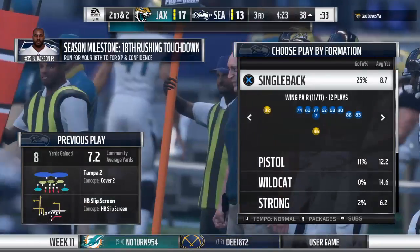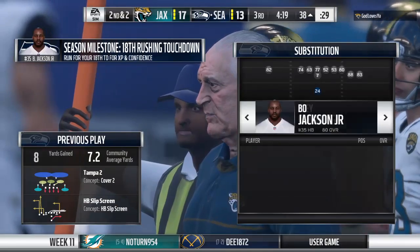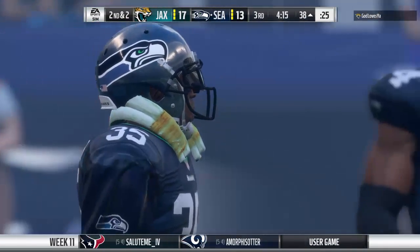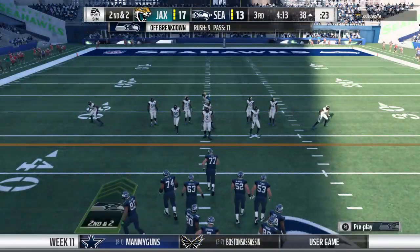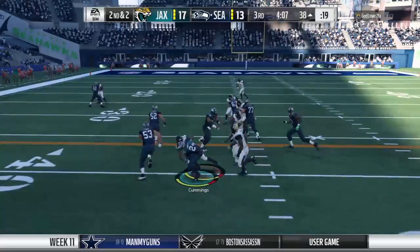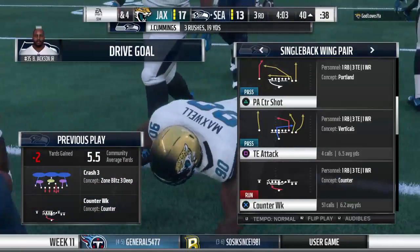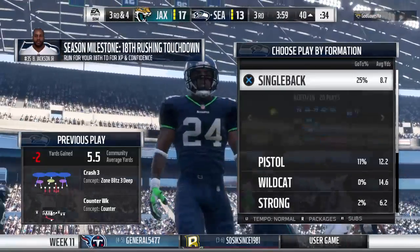For a second there, I thought that might break big. Screen pass. Looked like it was coming together. Looked like there was an opening. Still, ended up with a solid gain. A handoff as they run the counter play. And he'll be brought down, losing yardage back at the 40. It's a loss of 2, now 3rd down.